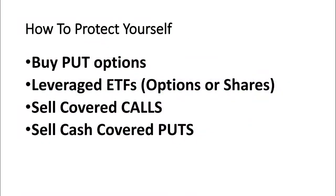All right, now that we've got some of the basics out of the way, it's time to get into the strategies that you're going to use to protect yourself. Now, I always recommend that you go do some more research on options because they're very complex and there's a lot to know, but I'm just going to show you a few basics that should be pretty decently safe for you to use. So specifically, we're going to be going over selling covered calls and selling cash covered puts.